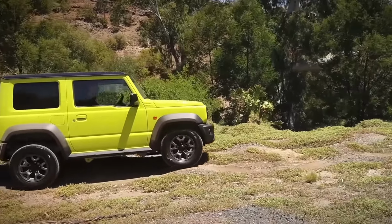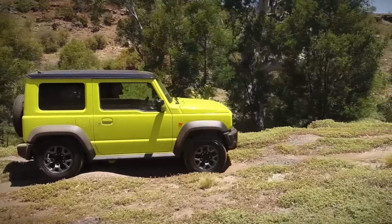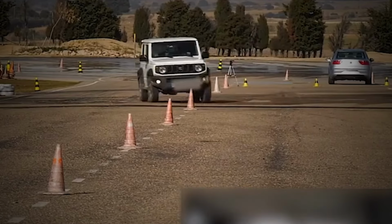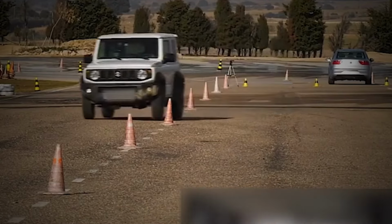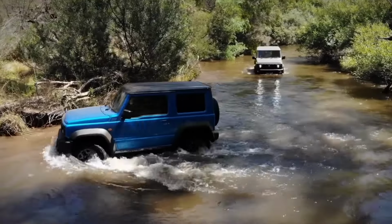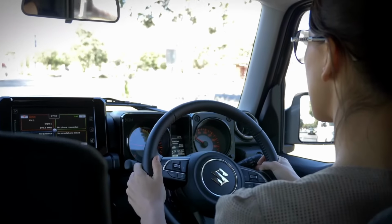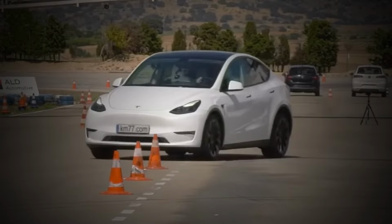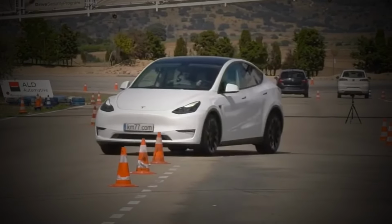Testers ran the course again and again, lowering the speed each time. Finally, at about 42 miles per hour, the Jimny managed a clean run, a full 5 miles per hour slower than most modern SUVs. In moose test terms, that's a massive gap. For context, even large electric SUVs like the Tesla Model Y cleared the test comfortably above that.